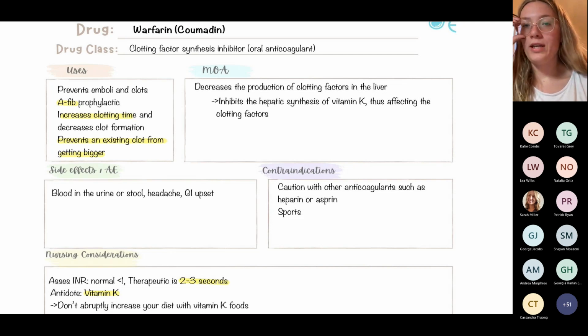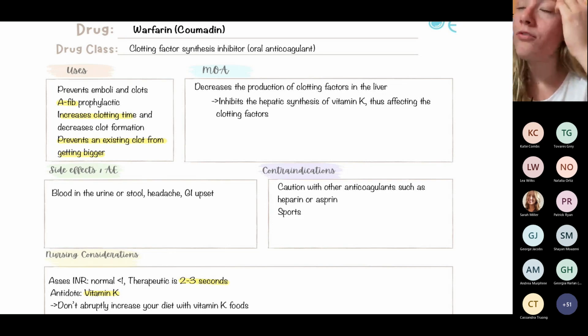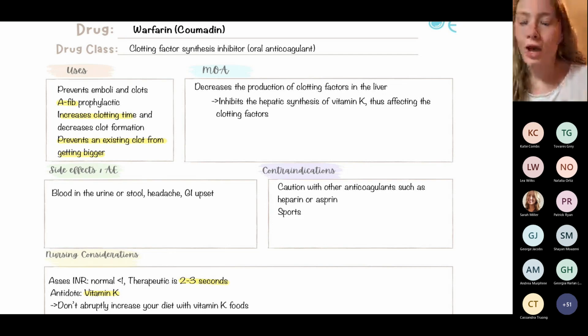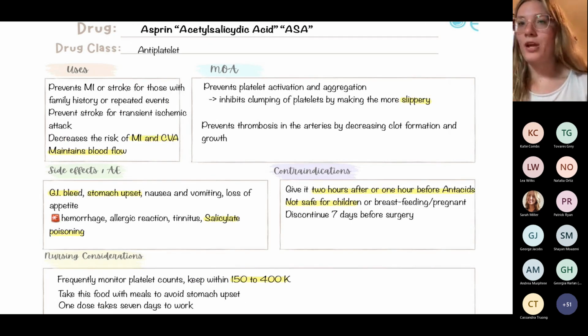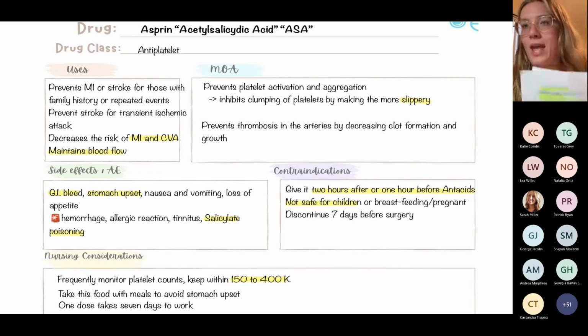The antidote for warfarin is vitamin K. Therefore, if your patient is on warfarin, we do not want them eating kale salads or eating foods high in vitamin K because it is going to negate the effects of warfarin. So yeah. Remember your therapeutic ranges.